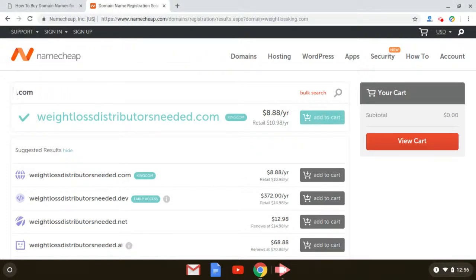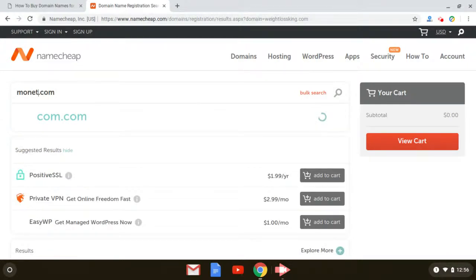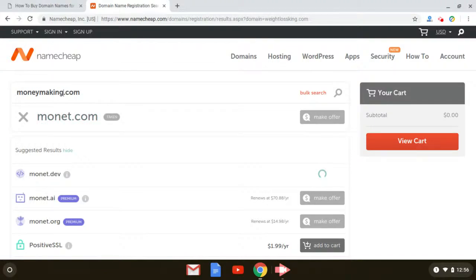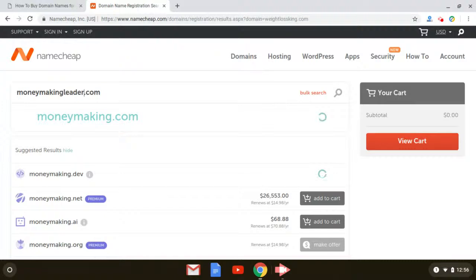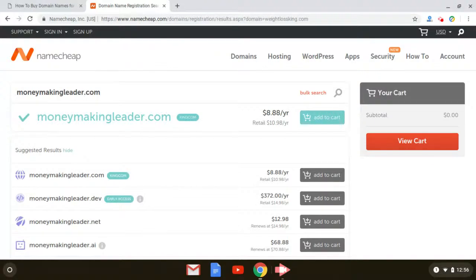Let me type in another one just to see if it's available. Let me type in money making leader, something like that, right? And you can purchase domains, guys, and create websites on the domains themselves, or you could just use them maybe as a redirect. So you have a number of ways that you can go about doing that once you get started with Namecheap.